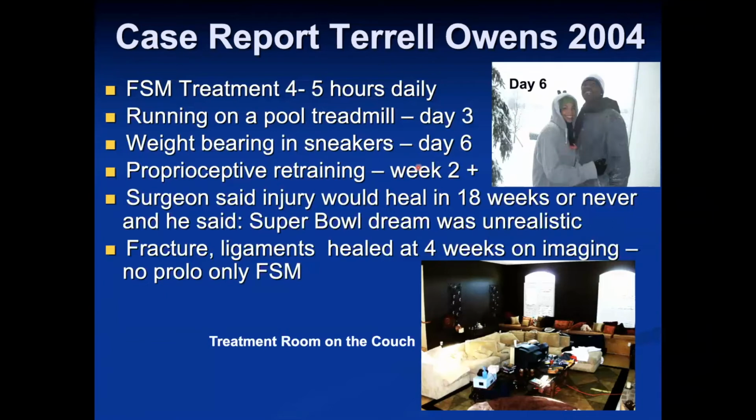In week 2, they started him with proprioceptive training in the training room. Burkholder is a wonderful trainer and really made this project possible. Now, the surgeon was running around the country telling anybody with a microphone that the injury would heal in 18 weeks or maybe never. It was career ending. The Super Bowl dream was unrealistic and silly. And at 4 weeks, he would not approve Terrell to weight bear and train. So Burkholder had the team trainer and the team doctor order x-rays and fluoroscopy, and they found out that the fracture was completely healed in 4 weeks, and the ankle ligaments were completely stable in 4 weeks.